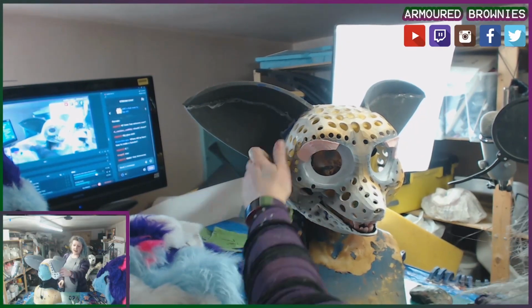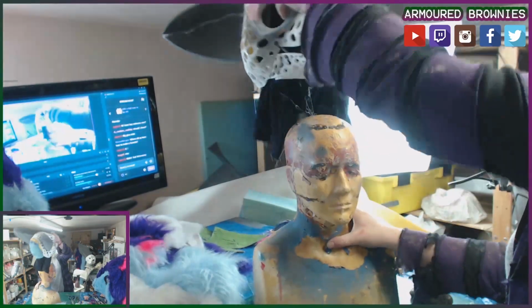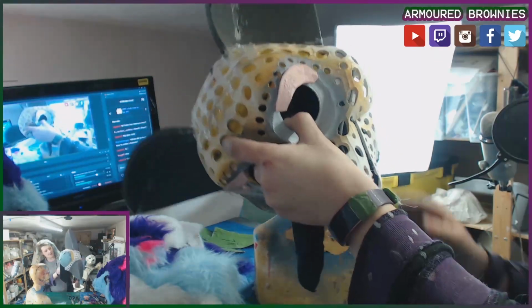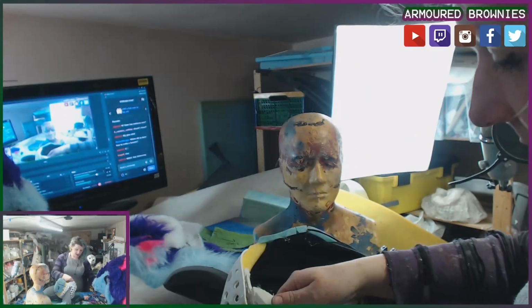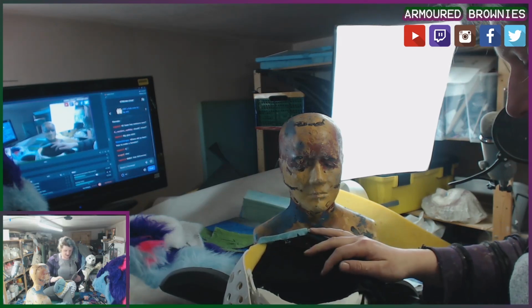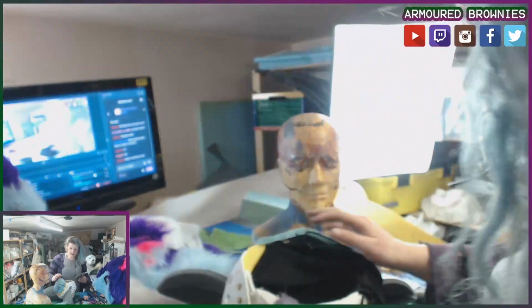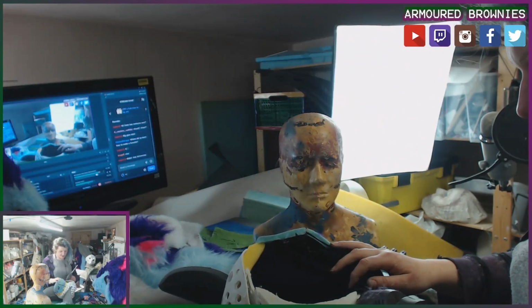Right, is there anything else that needs doing on this before I start to put the screws to it? I'm going to re-glue this bit down, it's coming loose. So yeah, what do you think of that?